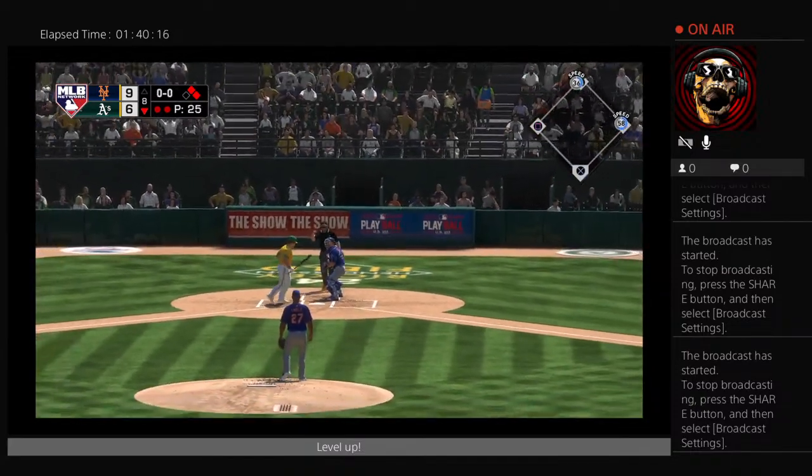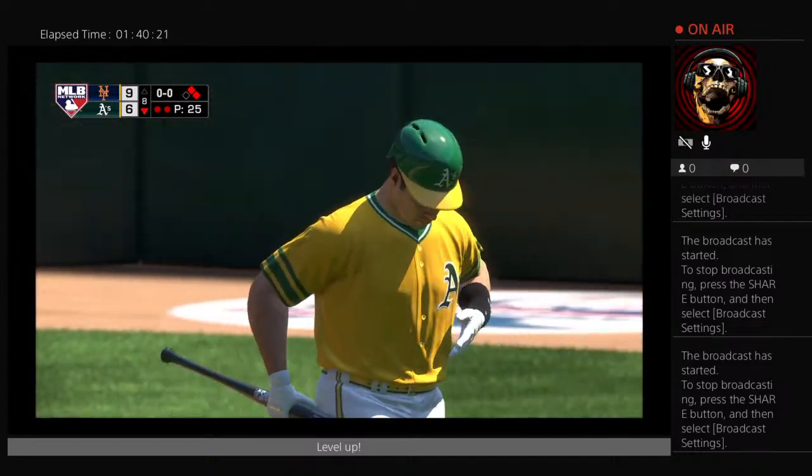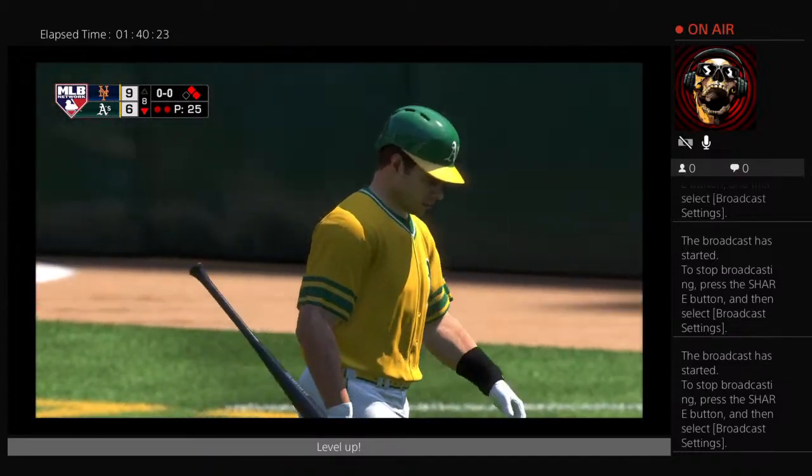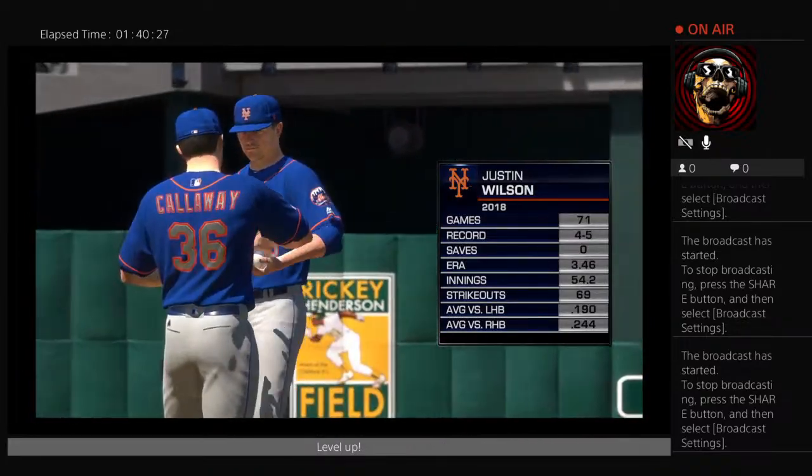Swung on in the dirt, strike 3. Good job to corral this quickly as the runners hold on. Now batting, shortstop, Justin Wilson enters here looking to get the final out before the ninth inning.